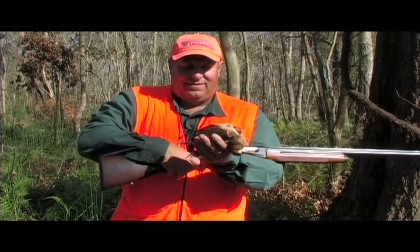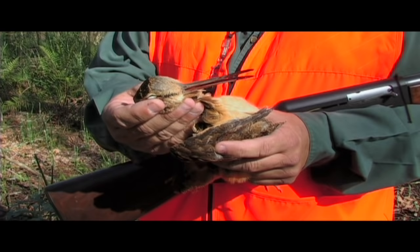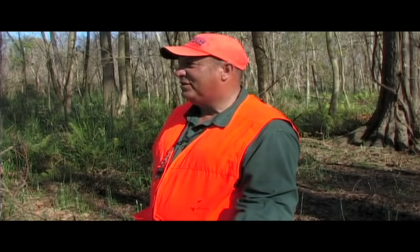It's a good one. It's a long, long beak for getting worms out of the ground. And look at them big eyes. That's what we look for when they're on the ground. They got really large eyes. They eat at night. They're a nocturnal bird mainly. And their feathers come off real easy. The dog don't like to retrieve them because their feathers come off so easy. But they're a little bit bigger than a quail. That's about it. It covers up the whole hand. It's a remarkable little bird. I never hunted them until I moved down here.